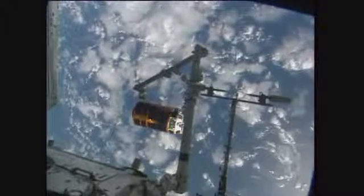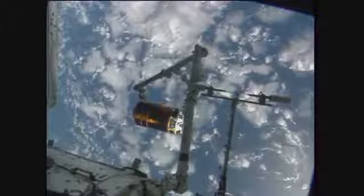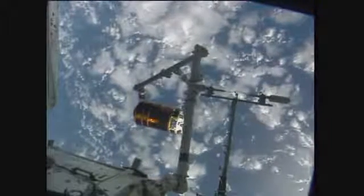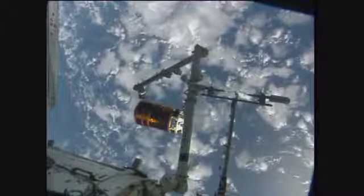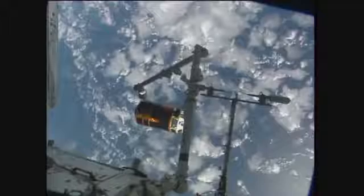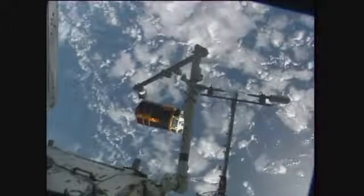Jessica Meir, Capcom here in Mission Control Houston, confirming with Shane Kimbrough aboard the International Space Station next to Thomas Pesquet that everything's going according to plan. That first burn is complete. The next burn about to happen in just about 8.5 minutes.